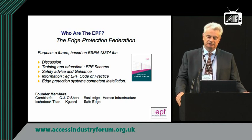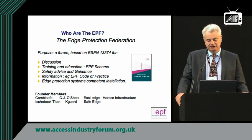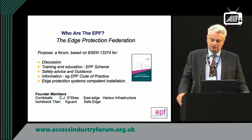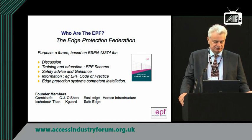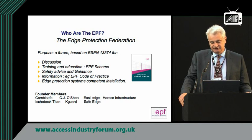Who are the EPF, the Edge Protection Federation? It's a collection of companies that are heavily involved in edge protection manufacturing and supply. The founder members there you can see at the bottom, including Combisafe and several other well-known companies in the business.